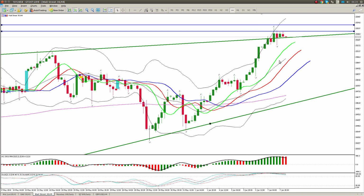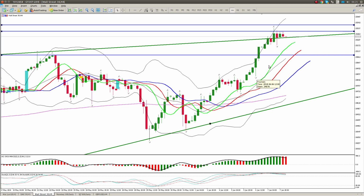Where do we turn to? Well, there's a couple of areas that we can pay attention to. This previous breakout would be my first area. It also coincides with the 20 moving average and the red line on the alligator, which is our teeth. That's kind of where I would expect the first target to be for this downward move if we do break to the downside. And I suppose we would have to break below this fractal. So these arrows that you see are fractals. We'd need to break below that fractal on the 4 hour for us to start getting some more downside.